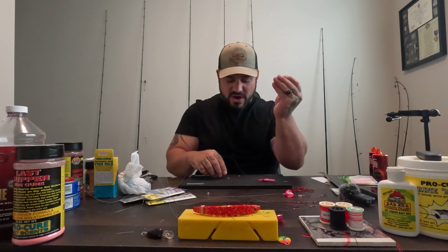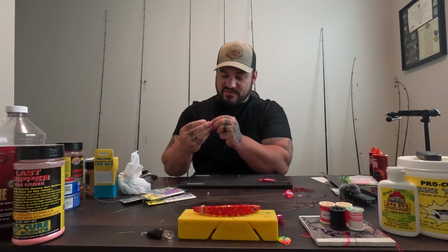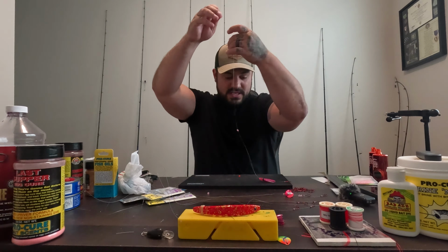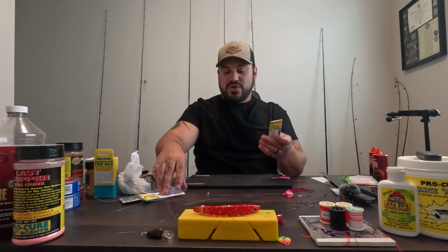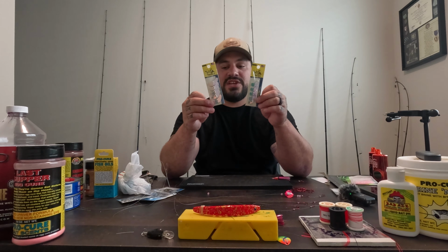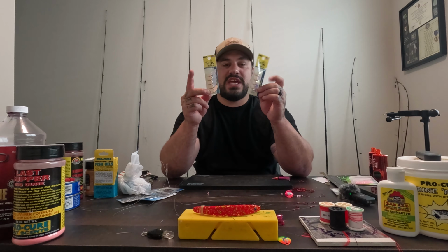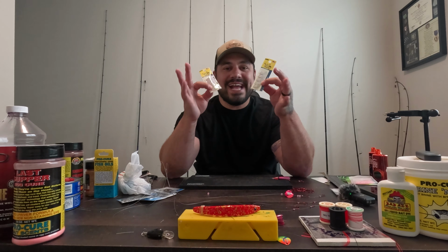Then I'm going to grab my pink bead that I have right here, and we are going to feed it on the line. Just like that. Nice. Perfect. Then we are going to grab, there is a variety of smile blades that you guys can use. These are both UV glow burst, baby, and these are my go-to for Chinook and sockeye.